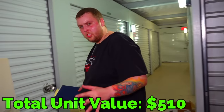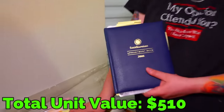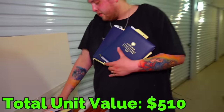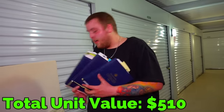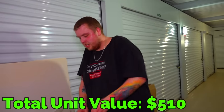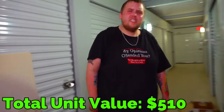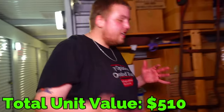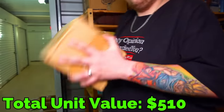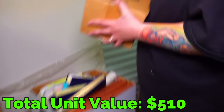Now I'm not gonna show their personal paperwork, but we opened this box up and there's just tons of planners from the Smithsonian. 2008, 2010, 2009. And by the way, if you didn't know, that's a big museum area in Washington, D.C. These books are packed. I'm wondering what they had this many appointments for at the Smithsonian. And look at this box. I saw it sealed and I just felt like I couldn't open it. I had to open it on camera because listen to that sound.